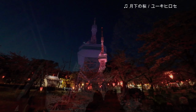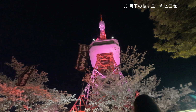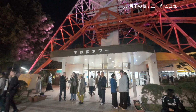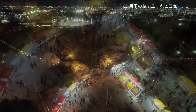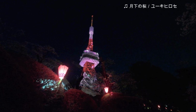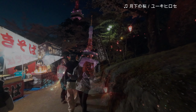Finally, I'll leave you with a night view of Hachimanyama Park. At 6:02, just before sunset, a chime rang and all the lights in the park were turned on at once. Even at sunset, the sky was still bright and it took a little longer before it got really dark. The days were getting longer.